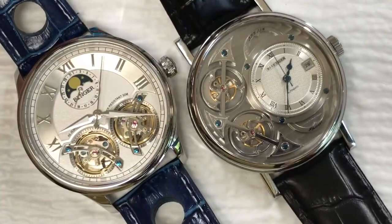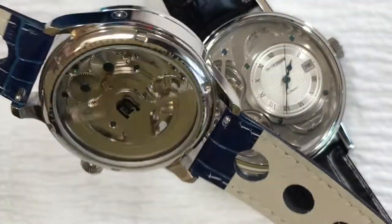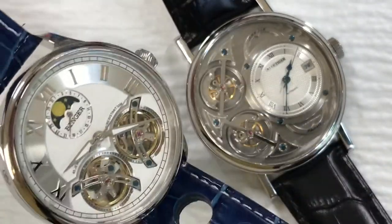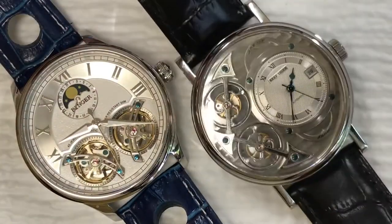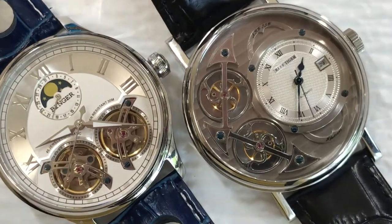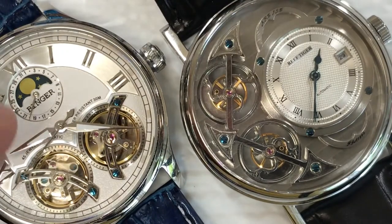Now, the Binger does have a little bit of a wobble to it because it has the large rotor. As you're moving your wrist around, you can feel the rotor swinging back and forth a little bit. From my perspective, that's a lot better than having this constant grinding sound as these things are turning. I will say another thing is that the date is small on both of them.